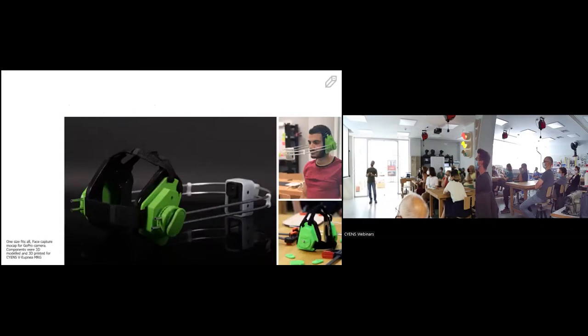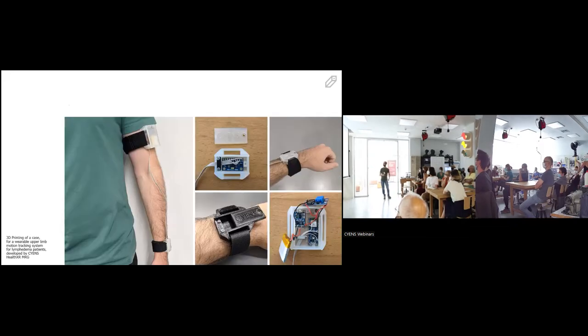Other MRGs develop products. This was designed and made by Marios Haralambos. So it attaches a camera because they do some gesture facial recognition. So they wanted to have a camera in the correct position to capture the gestures, smiling and so on, for machine learning, and more similar things.